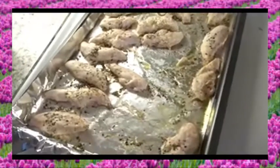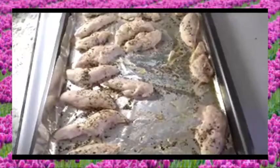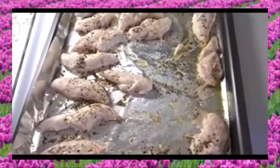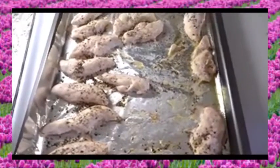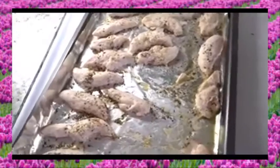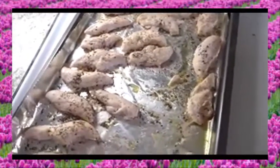Okay, so first of all, I started with this Kirkland brand chicken tenders, and I cook them from frozen. I love that they're smaller rather than a large breast, because we usually shred them up in some way anyways. And then your portions can stay a bit smaller, but you can still really be satisfied with these.